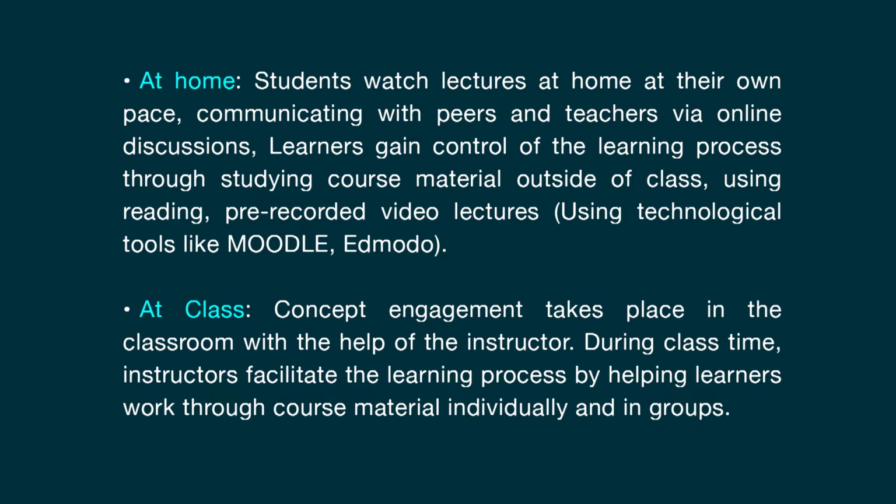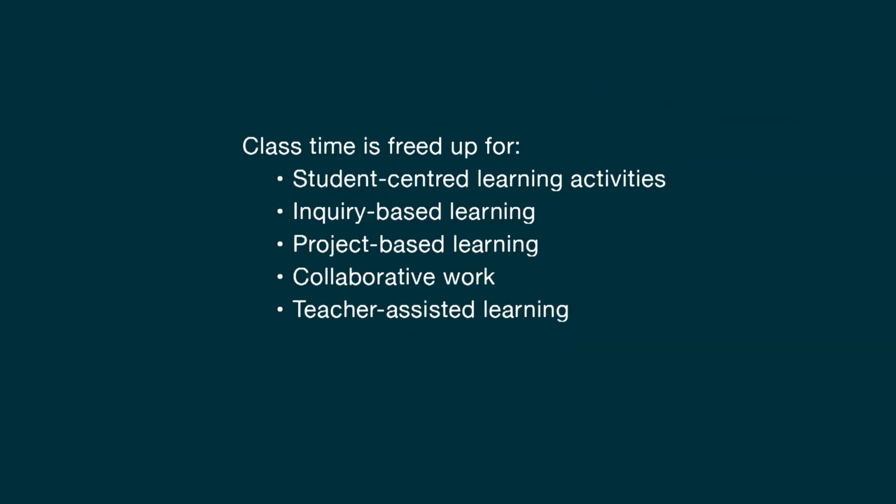The second one is at class. Concept engagement takes place in the classroom with the help of the instructor. During the class time, the instructor facilitates the learning process by helping learners work through course materials individually and in a group. Class time is freed up for student-centered learning activities, inquiry-based learning, project-based learning, collaborative work, teacher-assisted learning. This flipped classroom approach supports instructors playing their most important role of guiding the students to deeper thinking and higher level of applications. A flipped class keeps students' learning at the center of teaching.